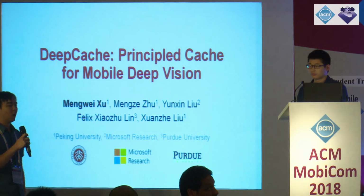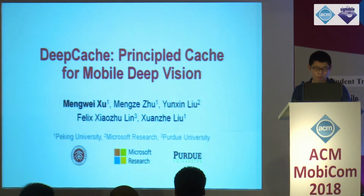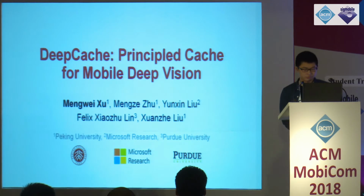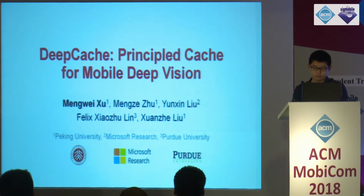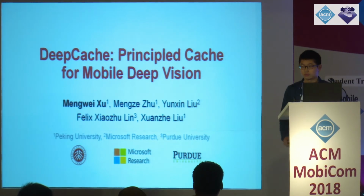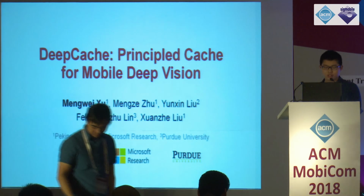Our next talk is from Wangwei Xu from Peking University. And this is a collaborative work with Peking University, Microsoft Research, and Purdue University. And they'll be talking to us about DeepCache, a principled cache for mobile deep vision. Take it away. Thank you, Robert, for your introduction.